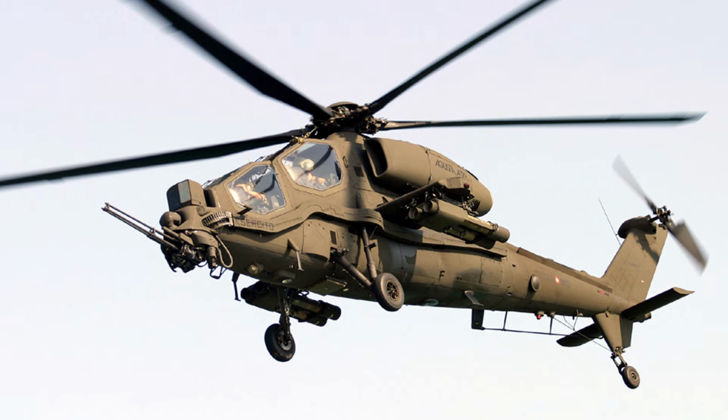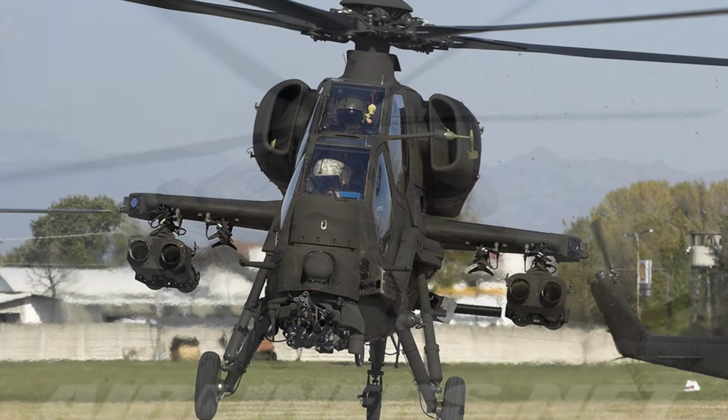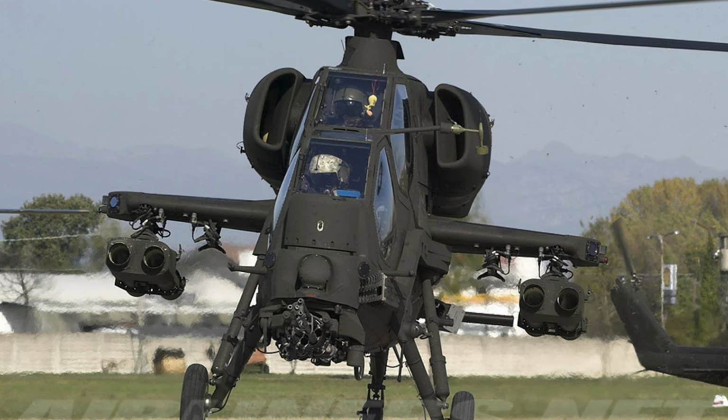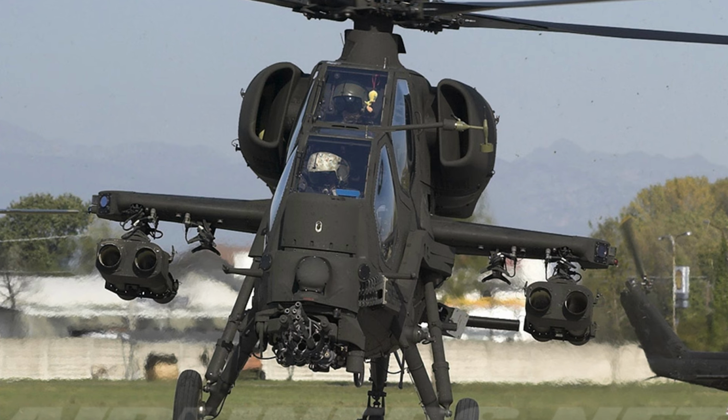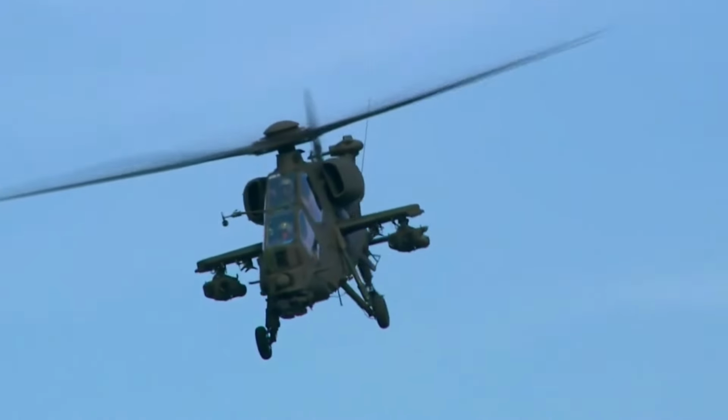The Italian A129 is significantly less capable than a contemporary US AH-64 Apache, AH-1W Super Cobra, or Russian Ka-50 or Mi-28 attack helicopters. It loses to these helicopters in all key areas, including firepower, survivability, speed, and range. In fact, the Agusta is one of the least capable gunships that are currently in service.